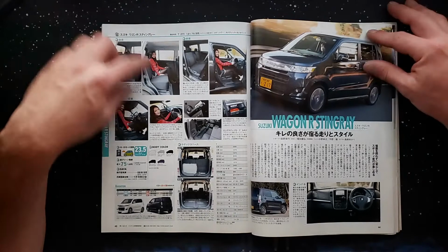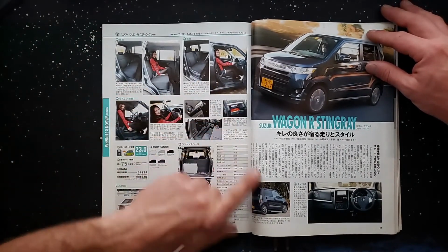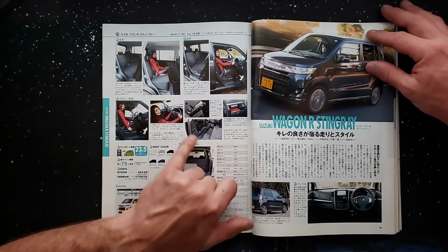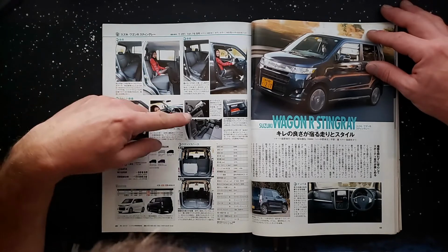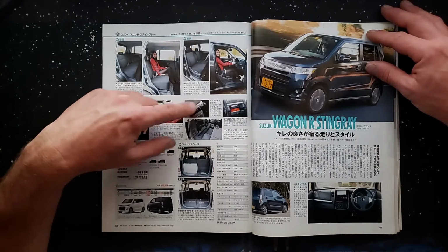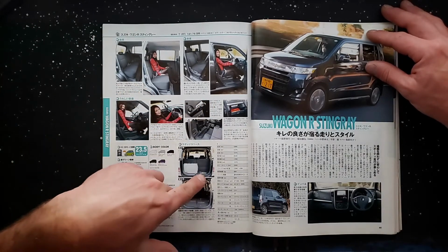The Wagon R Stingray. Heels in the back, sneakers in the front. Pull out tray under there. We've got room for I don't know what. She looks pretty happy in it. Yep, it's got indicators. Cool, nice. Auto lights is what it's saying it's got there. That's pretty... See, 280. That's what I was saying earlier.